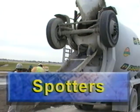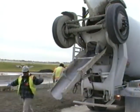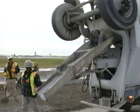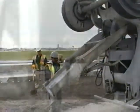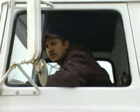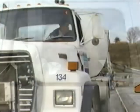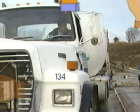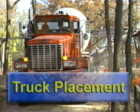Spotters. Arrangements should be made for a spotter to back the truck in and guide it out. And a discussion should take place about the limitations of the ready-mix driver on the job site in terms of blind spots and his overall inability to see. Also, some common hand signals that will be used on the job site should be agreed upon.